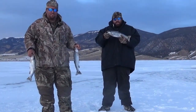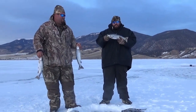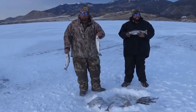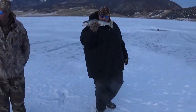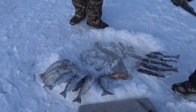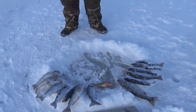It's a different experience fishing through the ice. It's a trip, but it's fun. Had a blast. All right, good job, guys. Fisher Joe, thank you too, man. Heck yeah, we got some good fish today. That's some good fish. Success. Good job, boys.